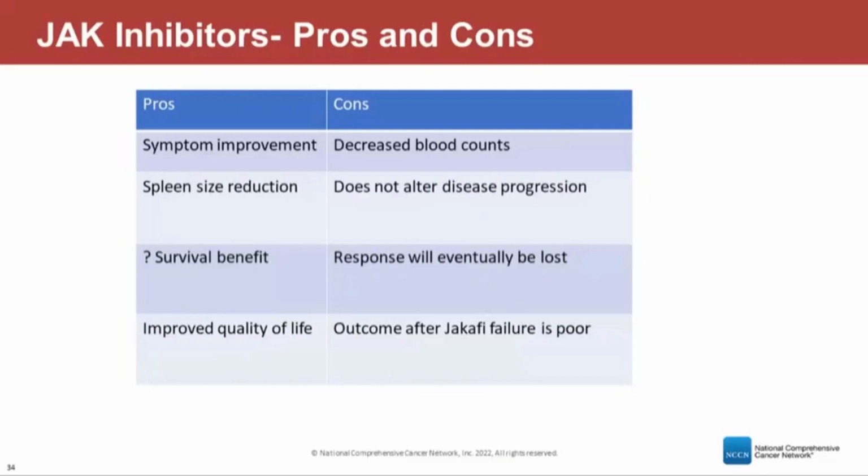We don't know exactly which patients will lose response or how quickly it'll happen, but generally patients will be on JAK inhibitors for a few years, and many times the patients will lose response, meaning maybe they were on one dose that was working really well, but over time maybe they need a higher dose, or they don't respond to even the highest doses.